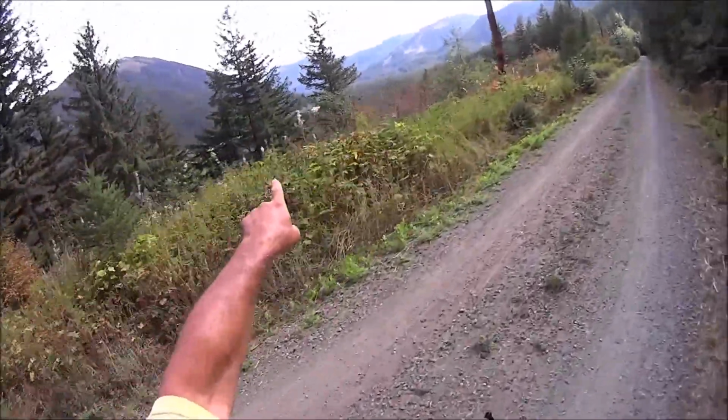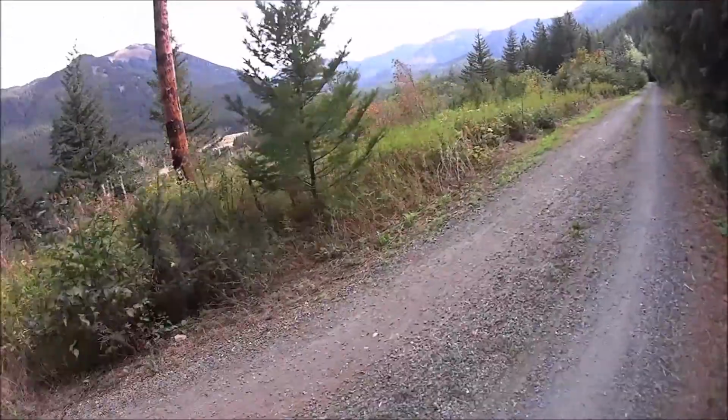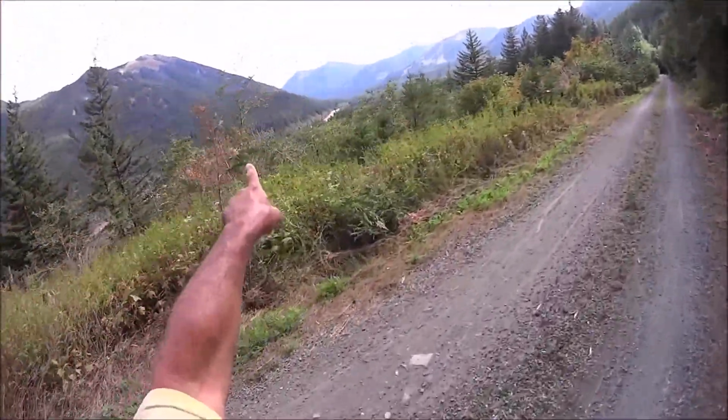So I don't see a railroad track. Oh, maybe I do. Oh, there is a railroad track over there. Yeah, maybe it does keep on going through the pass over there.